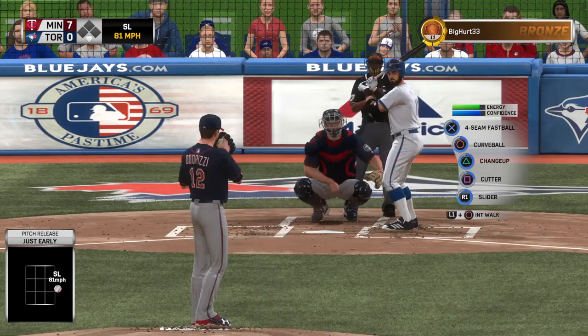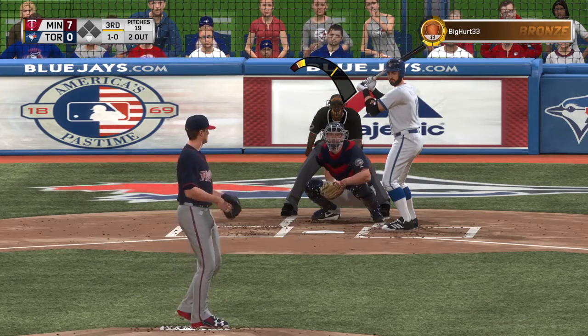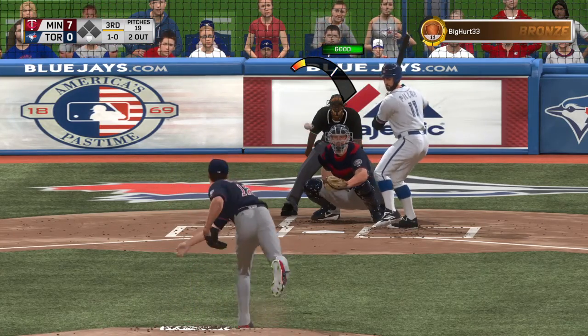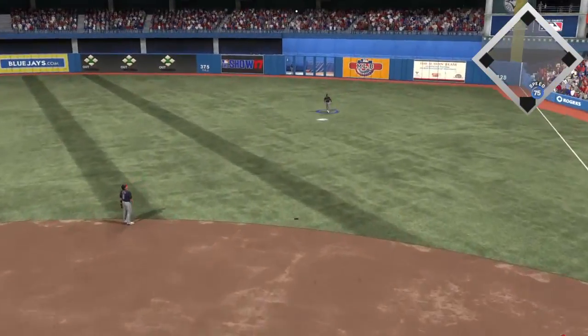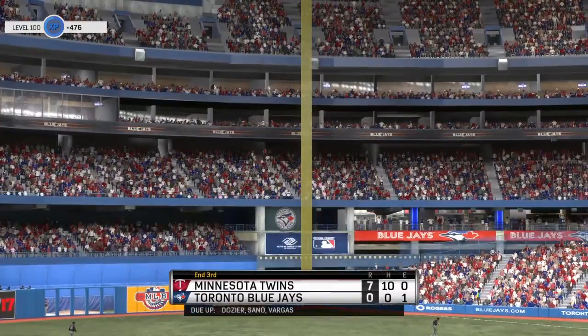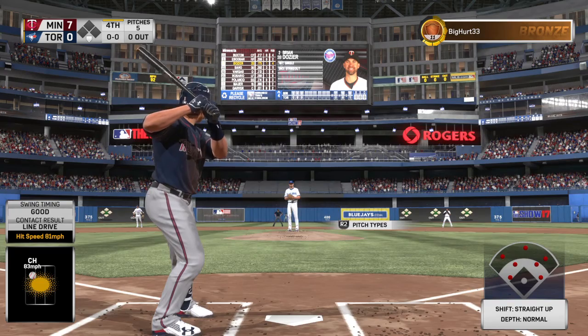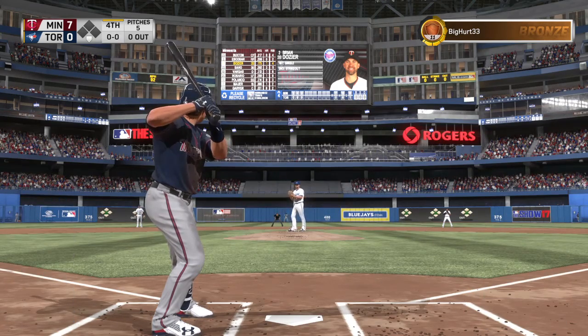Here's a slider to start things out, looked at for ball 1. Jeez, finally. That's the first ball they've taken all night. Do it again, I dare you. Heading out towards shallow right. Will reach out with one hand to make the catch on the move. Here's Brian Dozier now. They'll try to get it going here to begin the 4th.